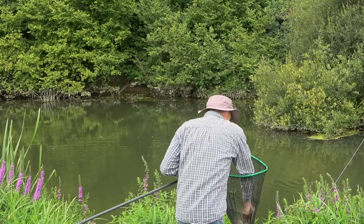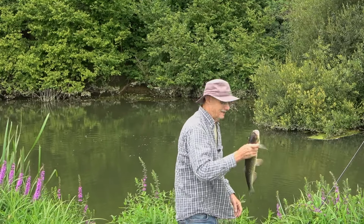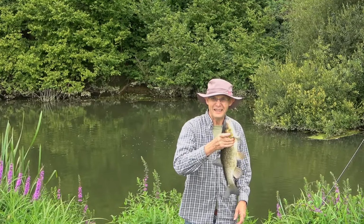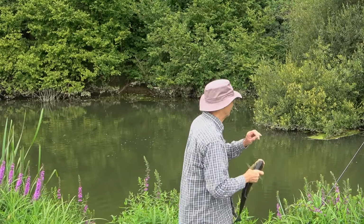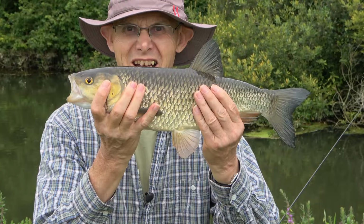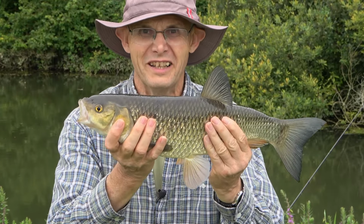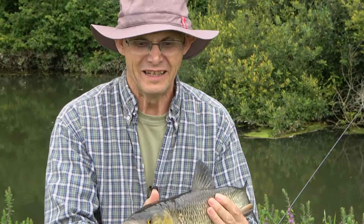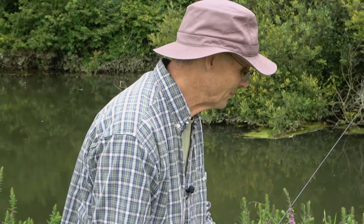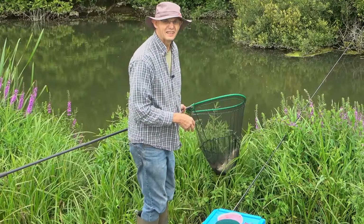He who laughs last laughs loudest. Well, it's been a very tough day, and it's been a hard day, but to catch something worth catching at long last has made it worth it. It's only about 2.5 pounds maybe, a hard fighting, good chub, and very welcome. Going to slip it back with the net.